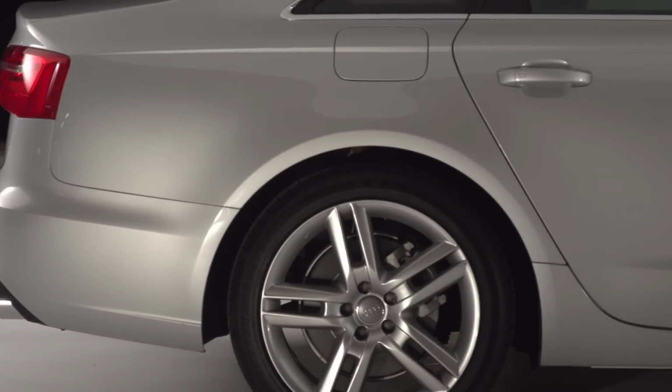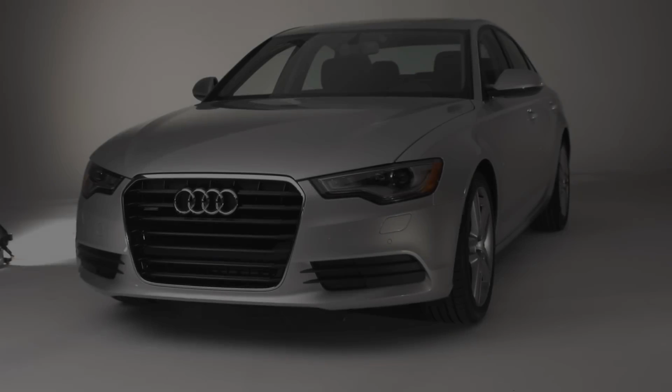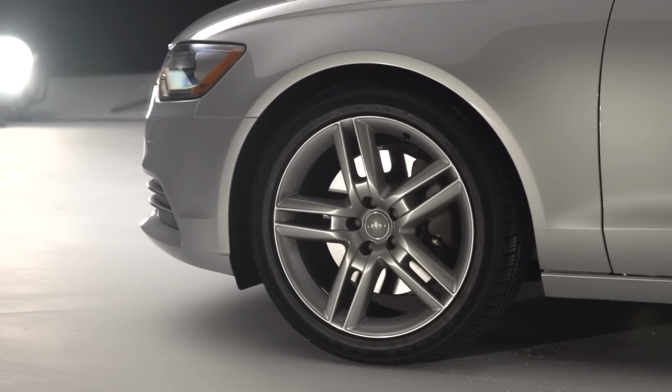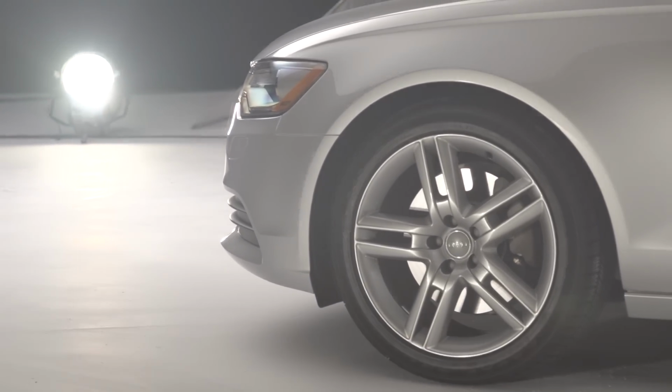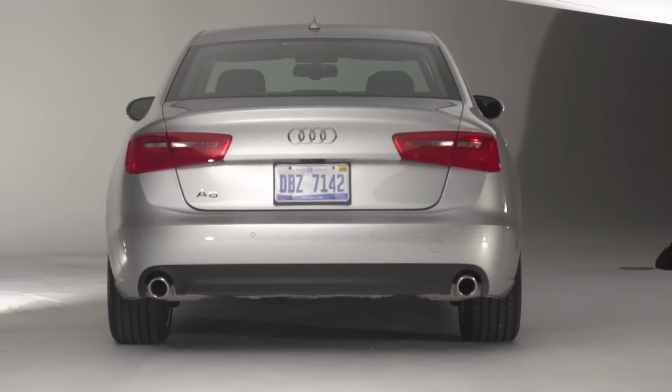Let's say you've been on the 9-to-5 grind for nearly a decade. Your mornings and evenings consist of traffic jams, conference calls over Bluetooth, a golf outing on the weekends, and once in a while, running the kids to school. You need a car. Not a sports car, not a supercar, not a truck, just a car. And you're at the point in your life where it's time to buy a good car. Enter the Audi A6, the new gold standard of peaceful, practical, luxurious commuting.